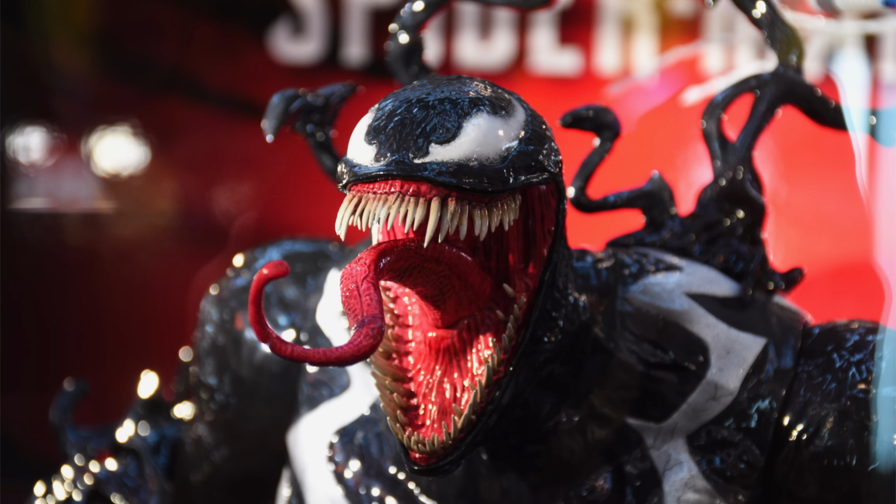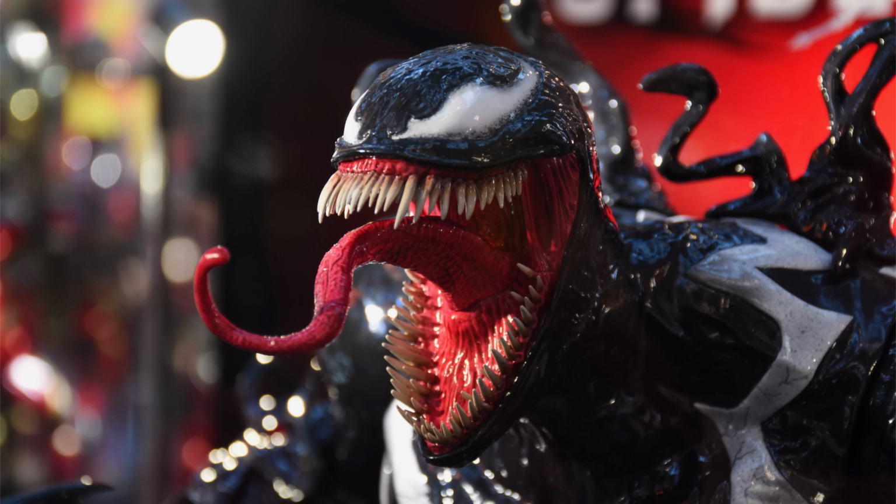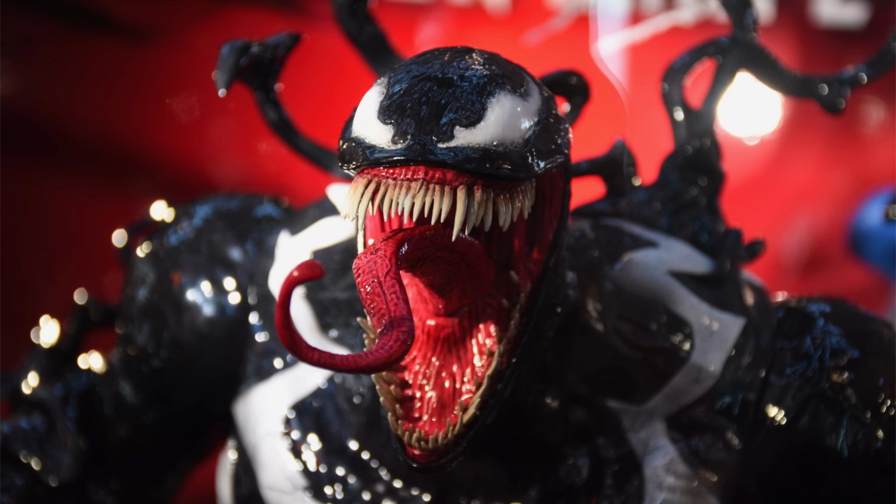I'm picking up this version because I like this Venom. He's from the PS5 video game, I enjoyed the game, so that's why I decided to go ahead and pick up this one as well. So you see what I mean? I'm not just picking it up for a random Venom. I want these because they are character-specific iterations of Venom. I hope that makes sense.